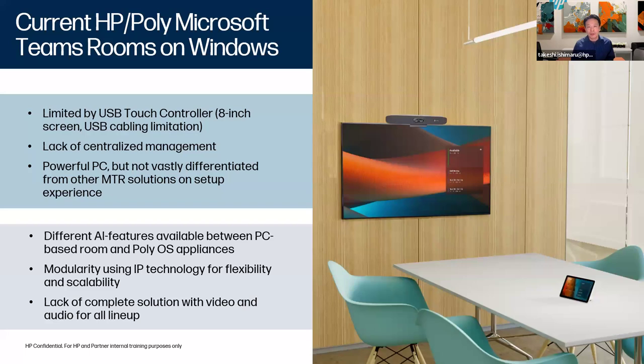Also, for our solutions, from headsets and phones to USB video bar products, we support centralized management with Poly Lens. We haven't been able to deliver that capability to PC rooms. That's going to change very soon, but it was one big requirement for our customers. In terms of PC, when we switched from Lenovo and Dell to HP-based compute 1.5 years ago, that was a pretty big jump in terms of the PC spec.